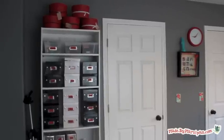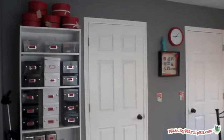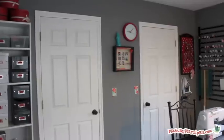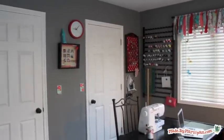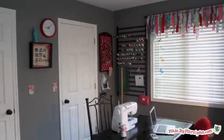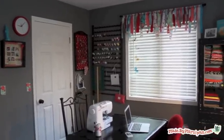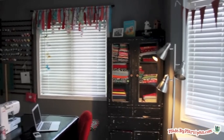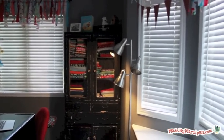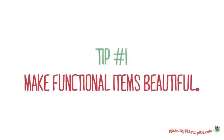Maureen here from MadeByMarzipan.com. Today, I'd like to show you my craft room and share a few ideas on how you can make the most of your space. My rule for my craft room is that everything must be either functional or beautiful, and preferably both. You might not have the budget to buy a pretty table or a cute chair. That's okay, because we're crafters and our talent is creating beautiful things.